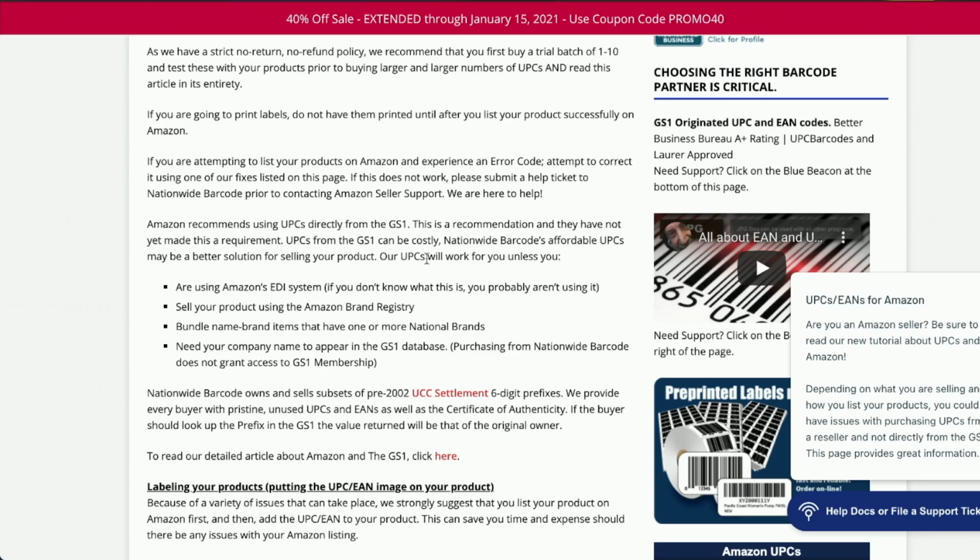Our UPCs will work for you unless you sell your product using Amazon's brand registry. So if you do in fact have a registered trademark and you have access to brand registry, when you're adding new products, I suggest buying directly from GS1 so you don't have any potential problems, okay?